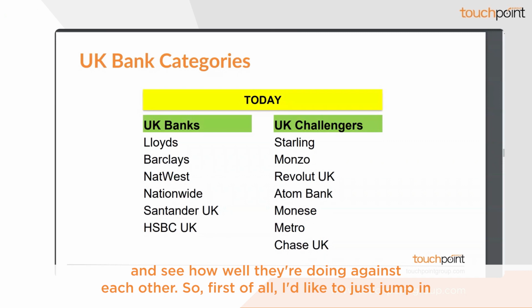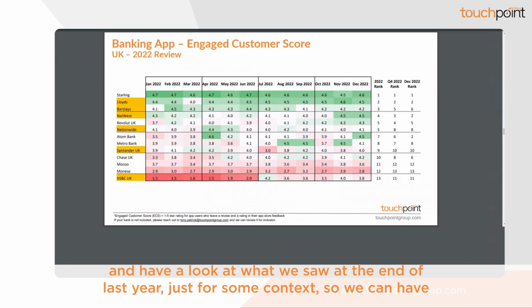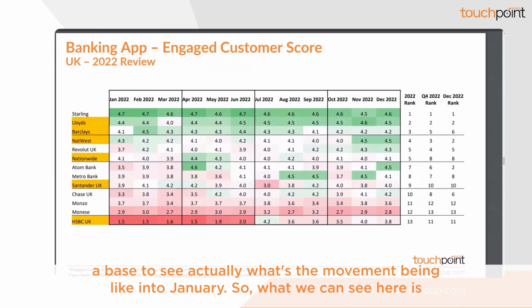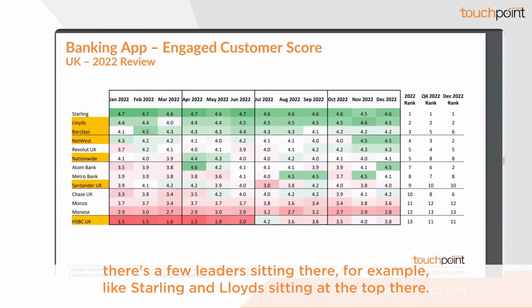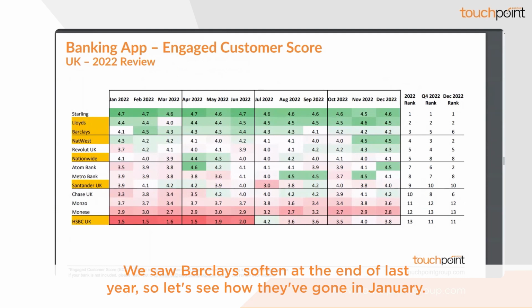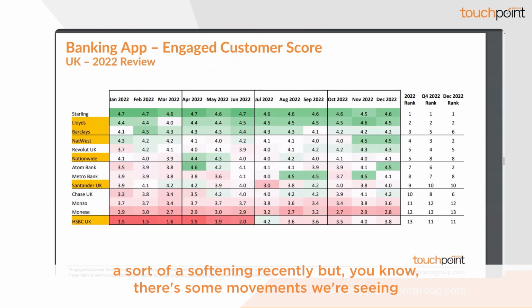First of all, I'd like to jump in and have a look at what we saw at the end of last year, just for some context, so we have a base to see what the movement has been like into January. There are a few leaders, like Starling and Lloyds, sitting above 4 consistently, always ranking 1 and 2. We saw Barclays soften at the end of last year, so let's see how they've gone in January. Atom Bank tends to move around, and Santander has had a softening recently, but there are some movements we're seeing as well.